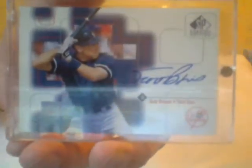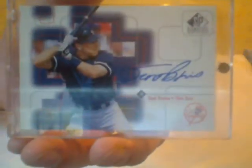Now, Victor Negron, if you're watching this, who's this? This is Scott Brosius from 1999 SP Signature. This is a super short print. It's the only Yankee autograph of Scott Brosius. If you don't believe me, Google it. Right, Victor? Tell him how hard to find this card is. And it's expensive, too. Why? You just don't see them no more.